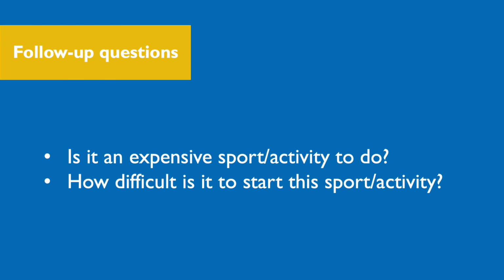Now, the follow-up questions are not written on the task card, so you need to listen really carefully to what the examiner asks you. They aren't difficult questions, but it is important that you know they're coming so they don't catch you by surprise.